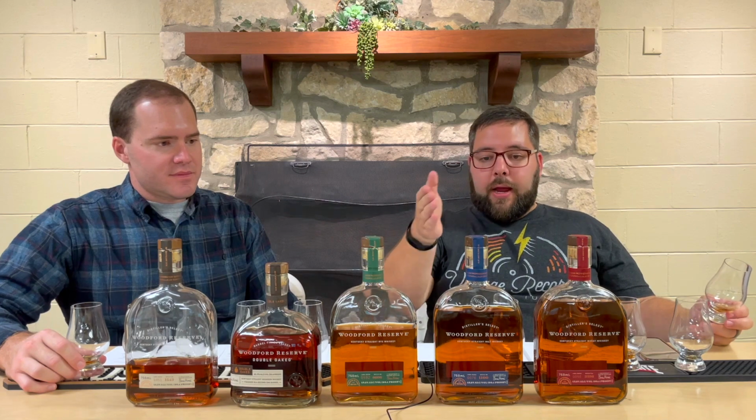And it gives Woodford, I think it's the only, at least major distillery out there that has all 4 straight whiskey varieties, in at least the American sense of bourbon, rye, malt, and wheat.